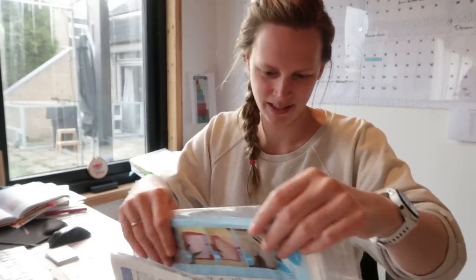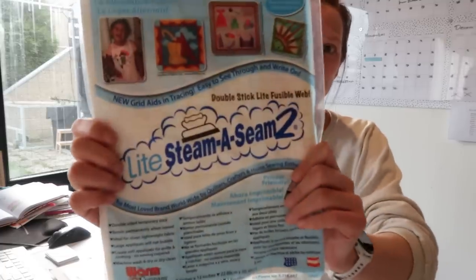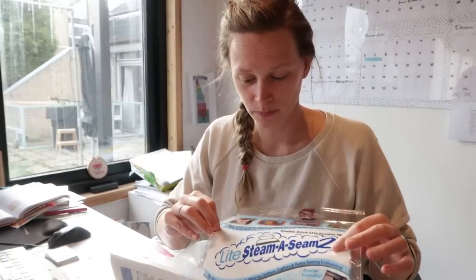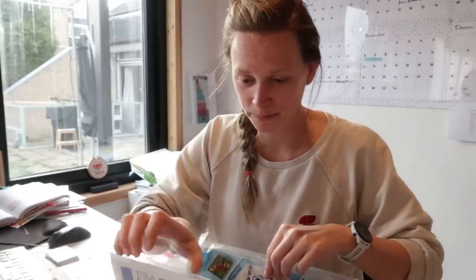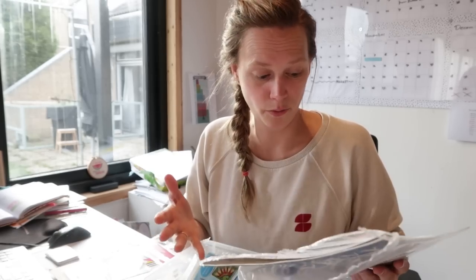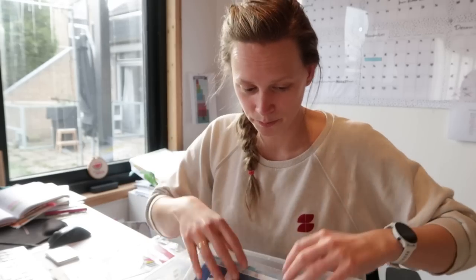So that is fun. Here we have some Steam Machine 2, but then the light. So I have the Steam Machine 2, just the normal version, but this is the light, so this is a little bit thinner. Could be a nice comparison. And this is a paper by Solvy. It's water soluble stabilizer, so that could be cool to do foundation paper piecing on and then dissolve the paper.